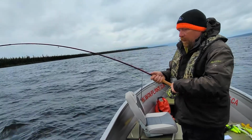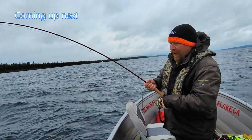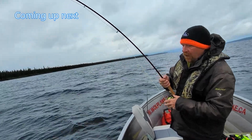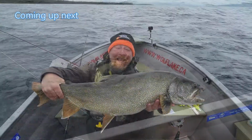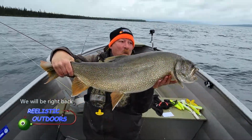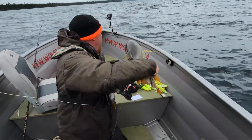This is just one of the amazing things that happens at Wolf Lake. Every day we get something amazing. Look at that fish. Oh my goodness. Big hog! Woo! Ladies and gentlemen, look at the size of that.